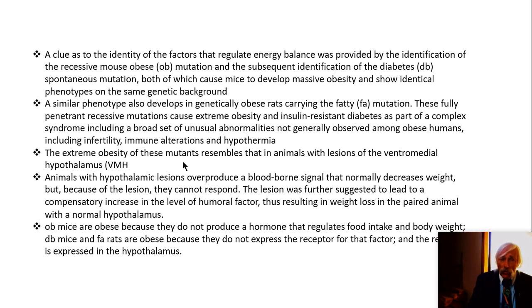The extreme obesity of all those mutants resembles that in animals with lesions in what has been previously mapped to the ventromedial hypothalamus, or VMH. Animals with hypothalamic lesions, in fact, overproduce a blood-borne signal that normally decreases weight, but because of the lesion, they can't respond. So the lesion is in the reception. Of course, that's what receptors are in the central nervous system. The lesion was further suggested to lead to a compensatory increase in the level of a humoral factor found in the blood that results in weight loss in a paired animal with normal hypothalamus.